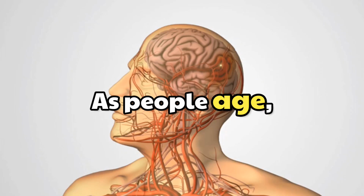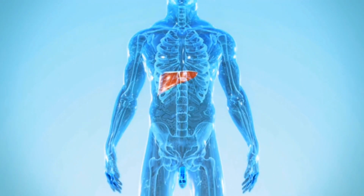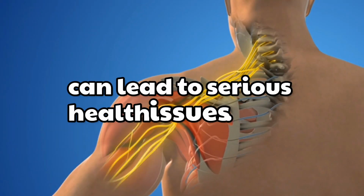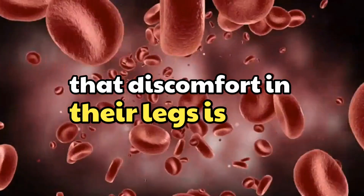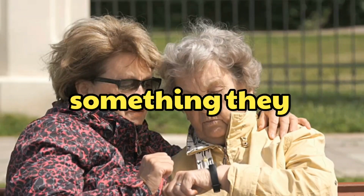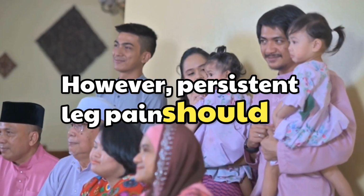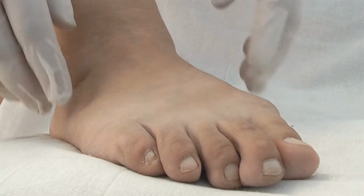As people age, occasional aches and pains in the legs may seem normal, but consistently ignoring leg pain can lead to serious health issues. Many seniors assume that discomfort in their legs is simply a natural part of getting older, dismissing it as something they must tolerate. However, persistent leg pain should never be overlooked, as it could be a sign of an underlying problem that needs medical attention.